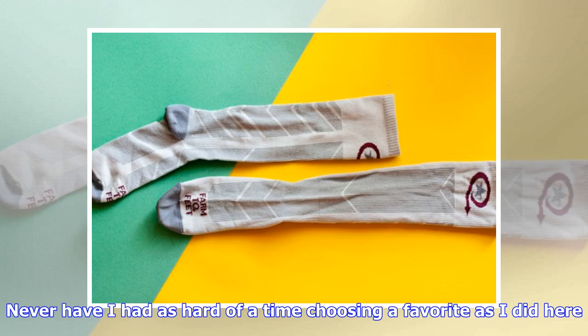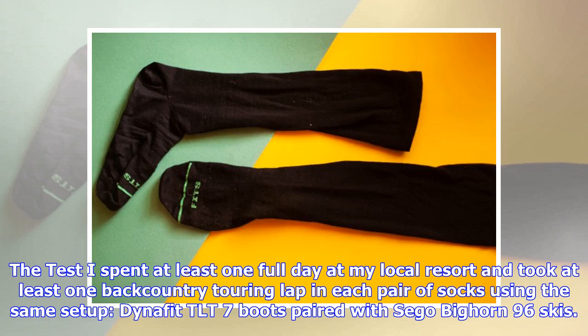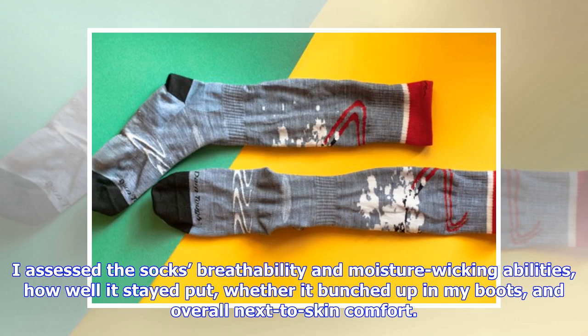Never have I had as hard of a time choosing a favorite as I did here. For the test, I spent at least one full day at my local resort and took at least one backcountry touring lap in each pair of socks using the same setup, Dynafit TLT7 boots paired with Seagull Bighorn 96 skis. I assessed the sock's breathability and moisture-wicking abilities, how well it stayed put, whether it bunched up in my boots, and overall next-to-skin comfort.